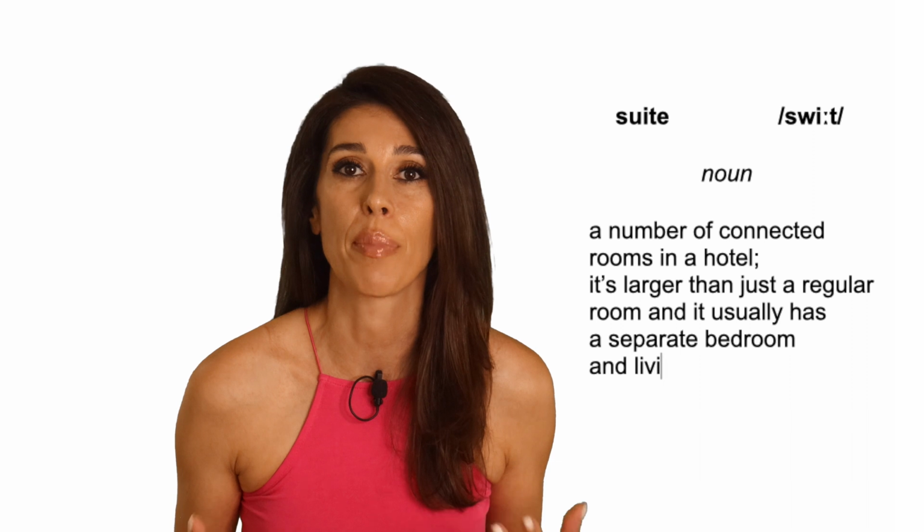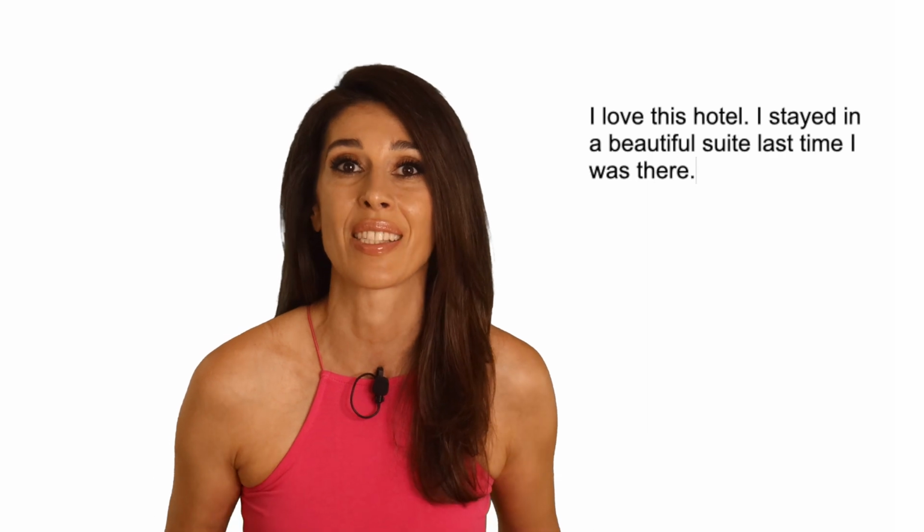The next pair of words that might be confusing is suite and suit. A suite is a number of connected rooms in a hotel. It's larger than just a regular room, and it usually has a separate bedroom and living room. For example, I love this hotel. I stayed in a beautiful suite last time I was there.